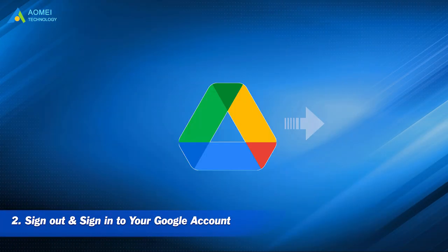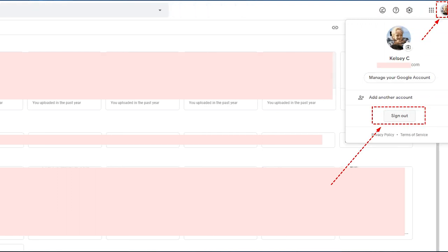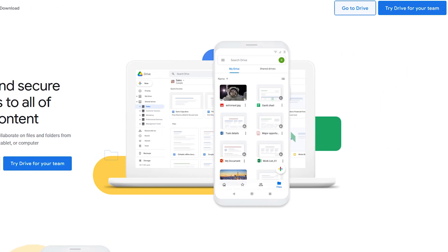Method 2. Sign out and sign in to your Google account. Many users confirmed that this trick worked for them to fix Google Drive and Google Photos issues. In your Google Drive interface, click the avatar icon in the upper right corner and click Sign Out in the pop-up window. Go to the Google Drive website to log in. Revisit your video and check that it's working.